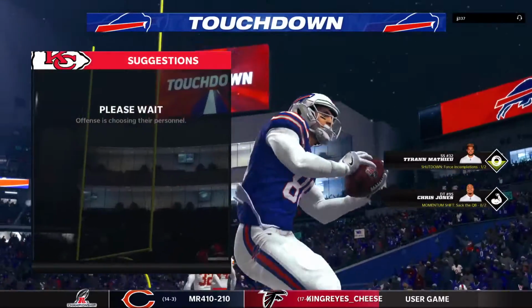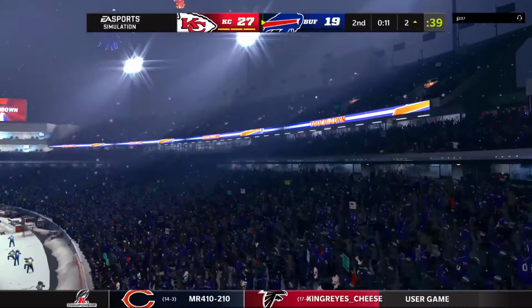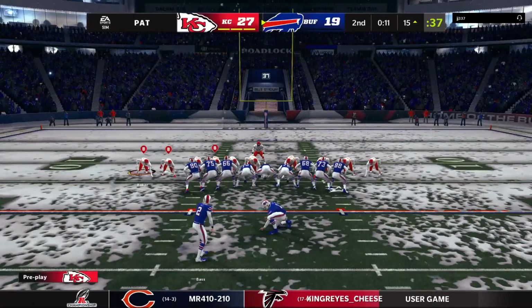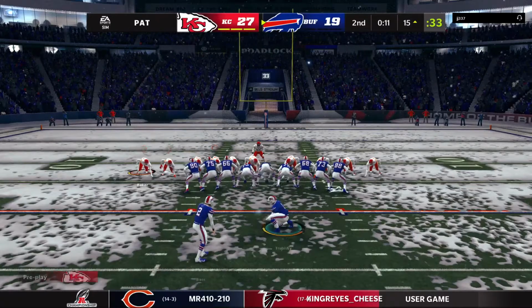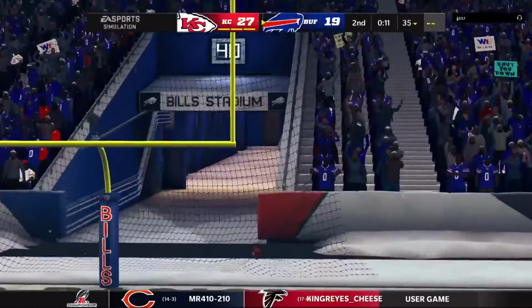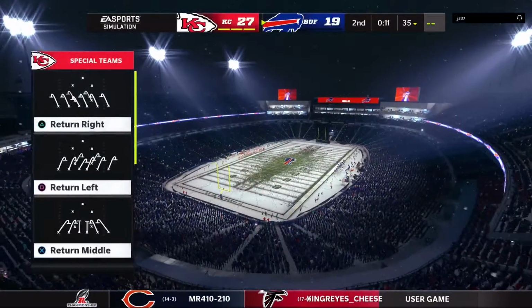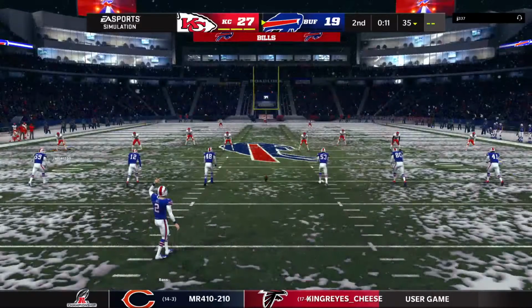As the first half is winding down, the Bills are able to cut into this lead in the final seconds of the first half. And again, it's no good. A few boo birds coming out as he's missed his second extra point here in the first half.